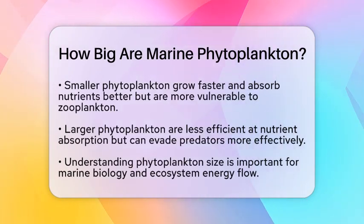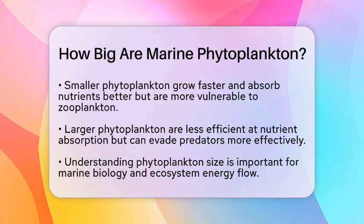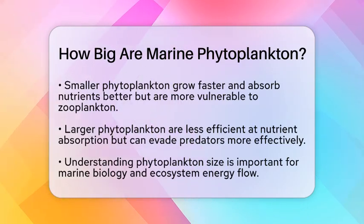However, their small size makes them more susceptible to being eaten by tiny zooplankton. On the other hand, larger phytoplankton are not as efficient at taking in nutrients, but they often have a better chance of avoiding predators. This dynamic between size and survival is fascinating and impacts the entire marine food web.